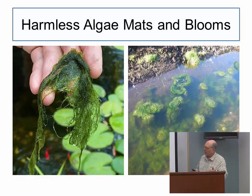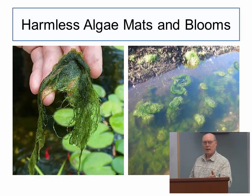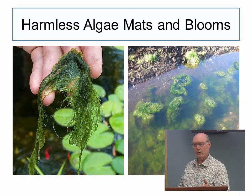And looking at the mat on the right as well, there's a certain look to that. You will see really greeny green looking blue-greens, but blue-green blooms tend to have an off-green color to them. They aren't bright green like green algae mats. So, again, side by side, it's easy to see, and I can tell you that it's generally true that the cyanobacteria bloom will not be a bright green, it's more of a dull green in color.